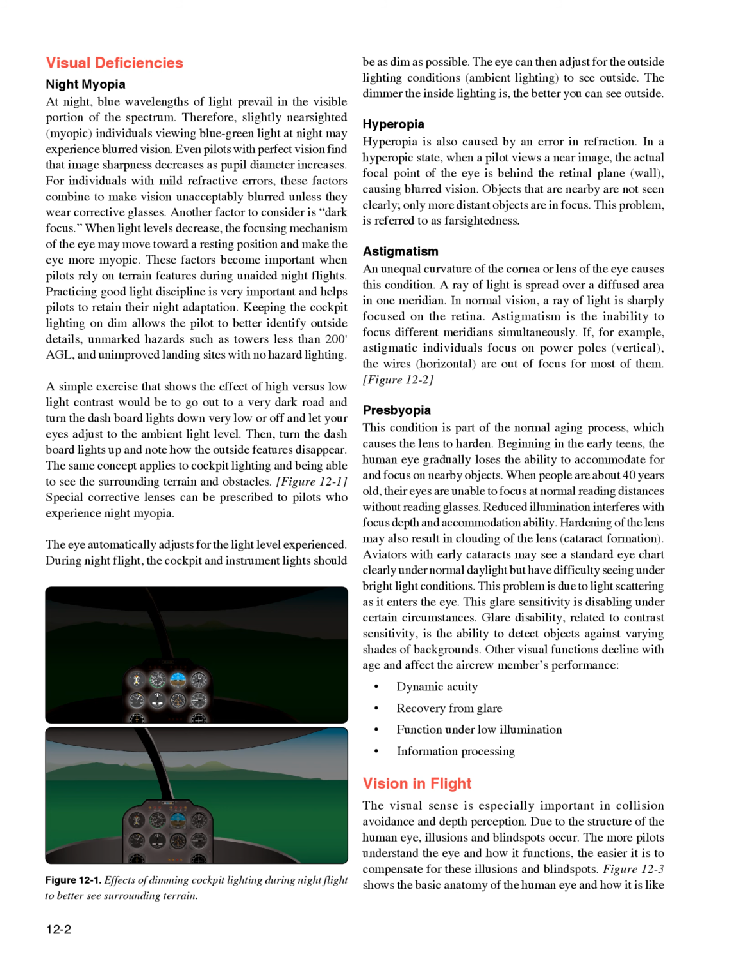Figure 12.1. Special corrective lenses can be prescribed to pilots who experience night myopia. The eye automatically adjusts for the light level experienced. During night flight, the cockpit and instrument lights should be as dim as possible. The eye can then adjust for the outside lighting conditions, ambient lighting, to see outside. The dimmer the inside lighting is, the better you can see outside.